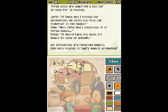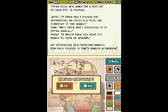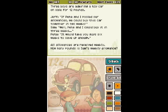Man, it's hard writing this stuff out. So now that we know P equals 2 plus J, let's go back to another equation, shall we? J plus P equals 6. So we replace the P with 2 plus J, so we have J plus 2 plus J equals 6. Therefore, 2J plus 2 equals 6. 2J equals 4, and thus J equals 2.